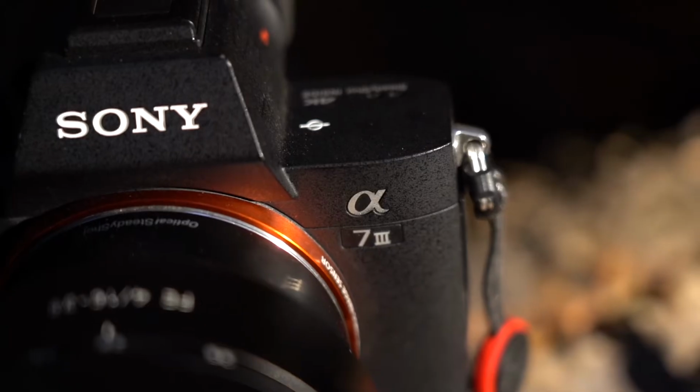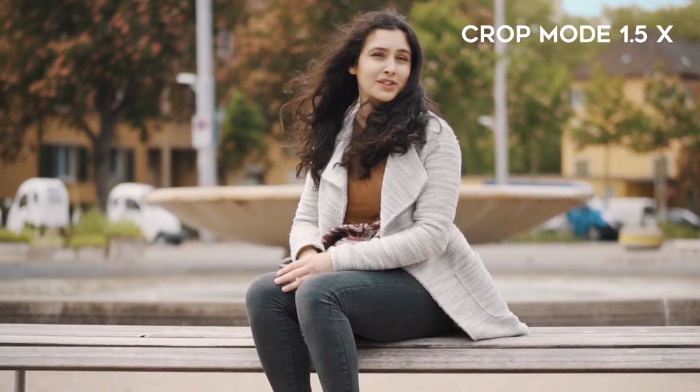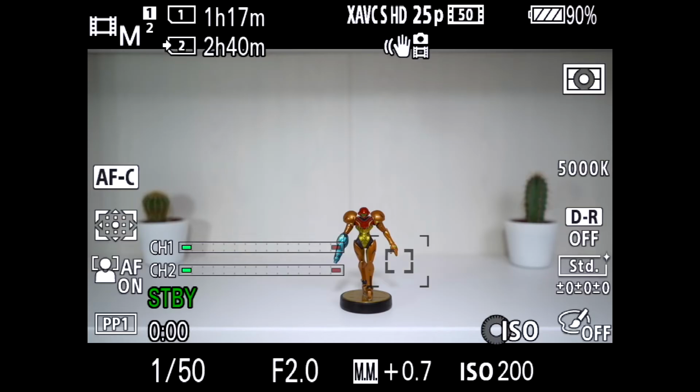My favorite features are the crop mode, allowing me to get 1.5 times closer to the subject. Combining it with clear image zoom, you have 3 times as much zoom with no loss of quality when shooting in 4K. And another feature that I love and I use a lot is the autofocus with flexible spot to set a specific focus point. And the great thing about it is that I can use the touch screen for it.